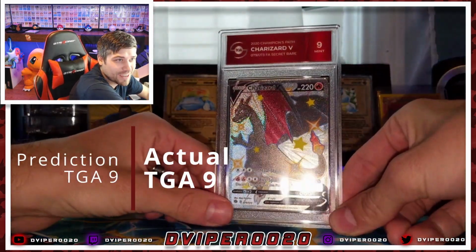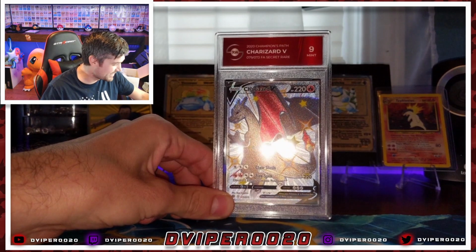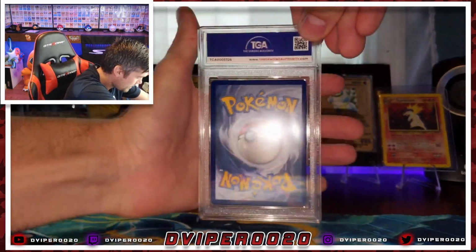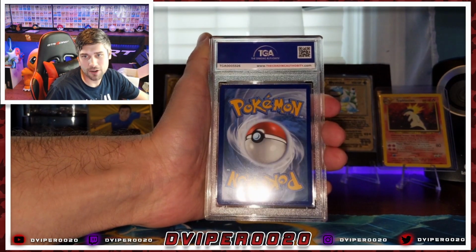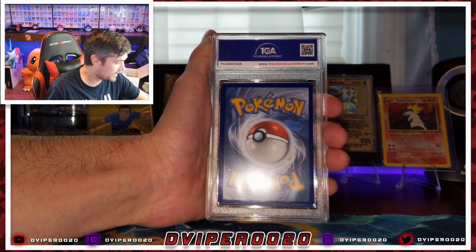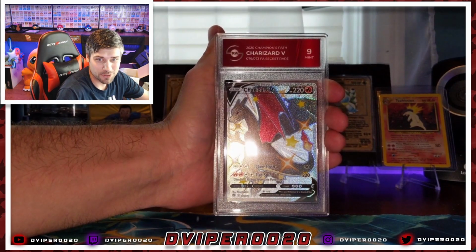And sure enough, dude, I am... Oh, that red looks so good. I'm really good at this guessing game. TGA, you guys are... I'm right there with you. So, this is amazing. And the back, just as crispy. It's the centering. It really is. There's no getting around that. I couldn't even say that was a half a point, you know? That's noticeably off-center, right? But guys, I'm so psyched. A beautiful Charizard V from Champions Path. TGA 9. It's beautiful.